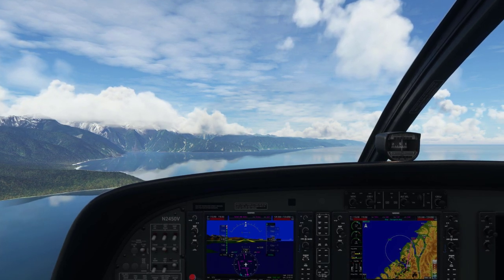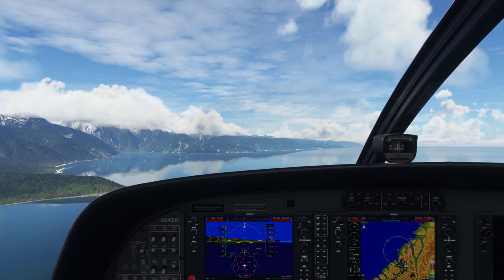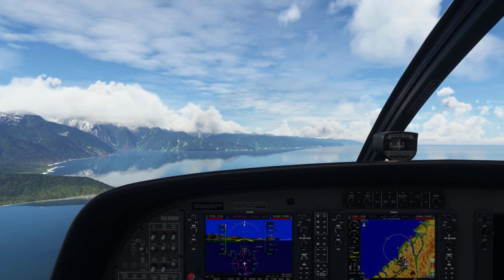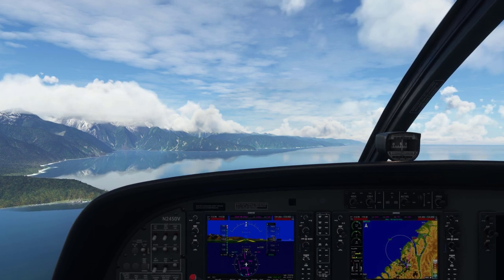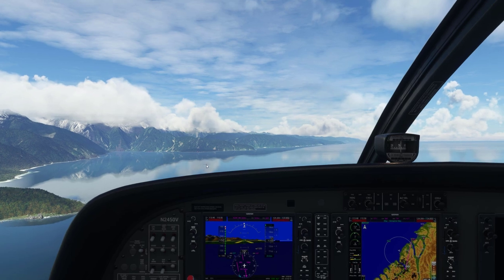Reduce the power just slightly to start to descend just a teeny bit. As we head up into Arthur Valley, we're going to be fairly low. Here's Brig Rock.